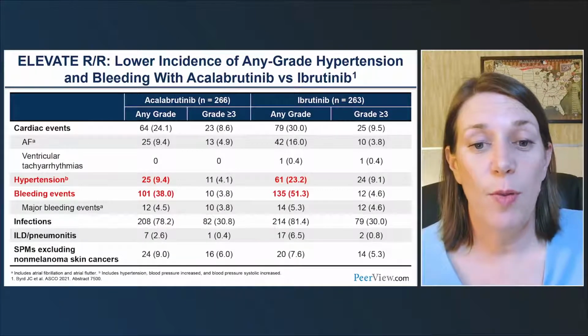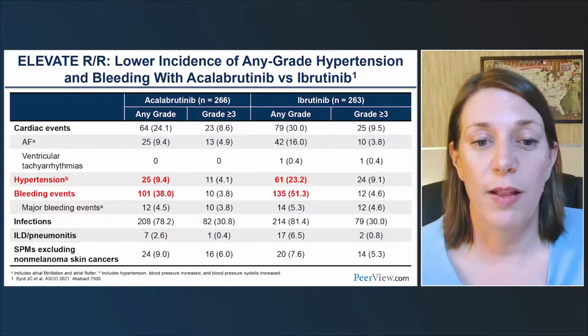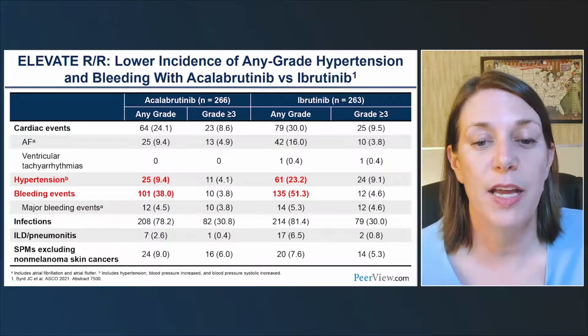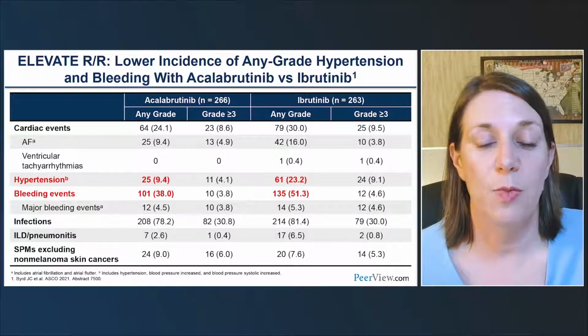Pneumonitis was low in both arms, potentially a little bit lower with acalabrutinib numerically, 2.6% versus 6.5%. Secondary primary malignancies were 9% with acalabrutinib, 7.6% with ibrutinib.